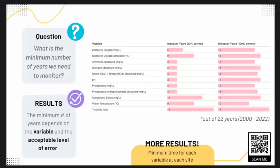For those curious minds eager to delve into the minimum number of years for each variable at each site, snap a photo of the QR code in the right corner. It'll give you more details on the site level trends.